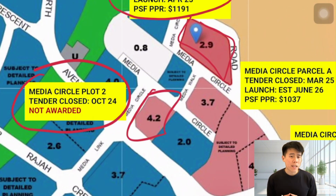So this one will also protect the future plots that are going to launch, because at least they know that this particular plot at Media Circle plot 2 wasn't sold too cheap. That's why the developer also cannot profit too much. So the government may rethink the concept here, whether they want to continue with the service apartment or not. But they can still choose to sell the land later on.